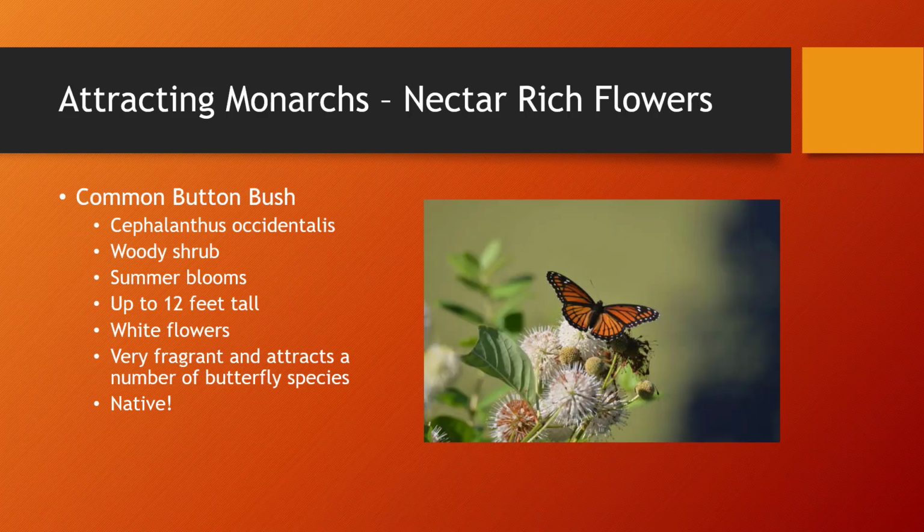The common buttonbush is another great plant to bring in. This one's actually a woody shrub, and it blooms in the summer. It gets to about 12 feet tall, so if you buy one at a garden center or you grow it from seed, keep in mind that it can get very large, and it has these white puffy flowers that the butterflies love. It's a very fragrant bush, and it attracts a number of butterfly species as well as bees and other local pollinators.